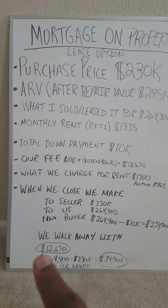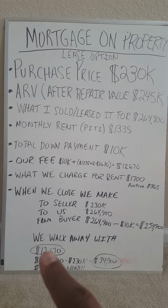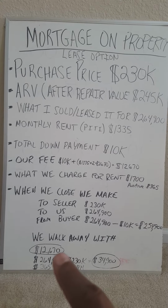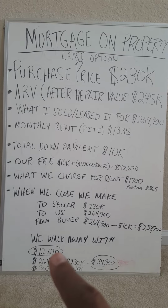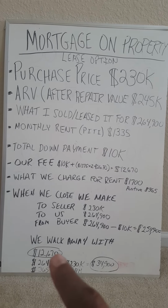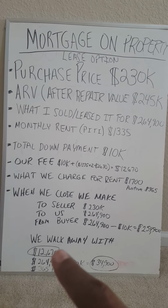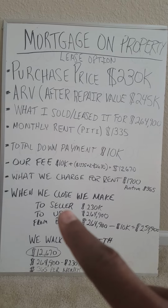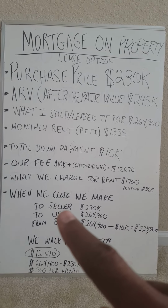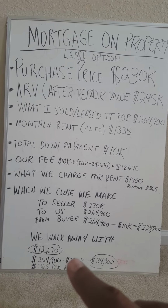So we walked away with $12,670, and that's from the $10,000 down. And what happened was we put them in. I like to get 3 months of payments to come to me, vice going to the seller. 3 months of payments going to me, vice going to the seller. And for the seller, I'm not gonna pay the seller, I'm gonna pay the bank. So you see $264,900 minus $230,000.